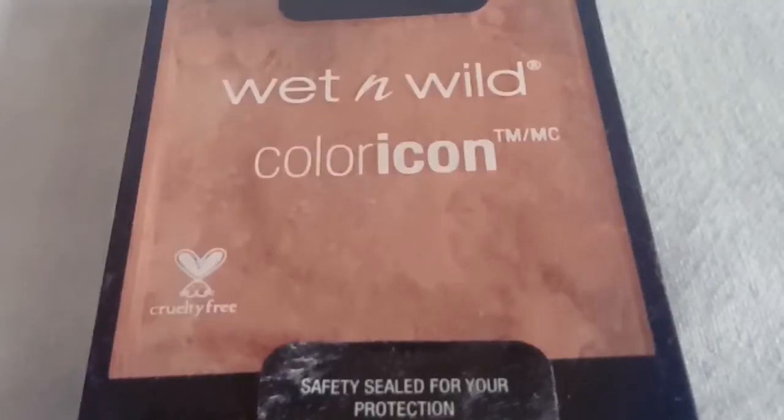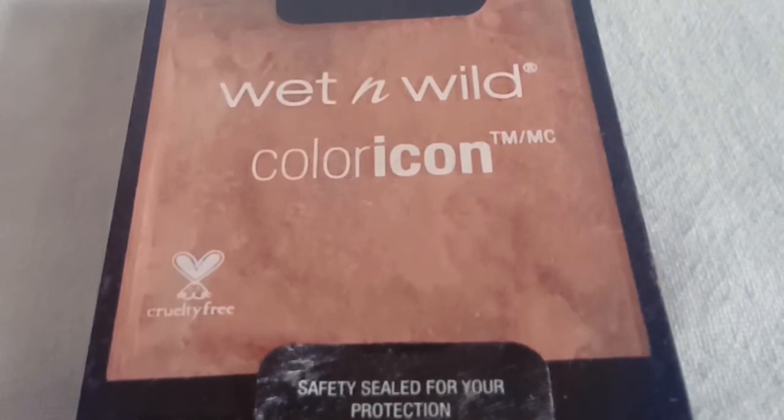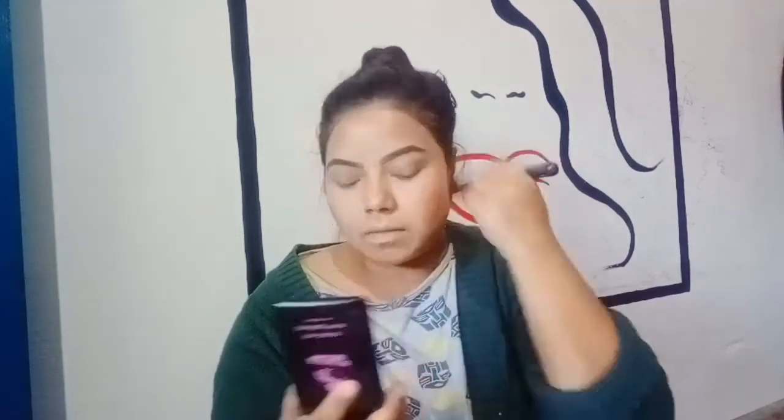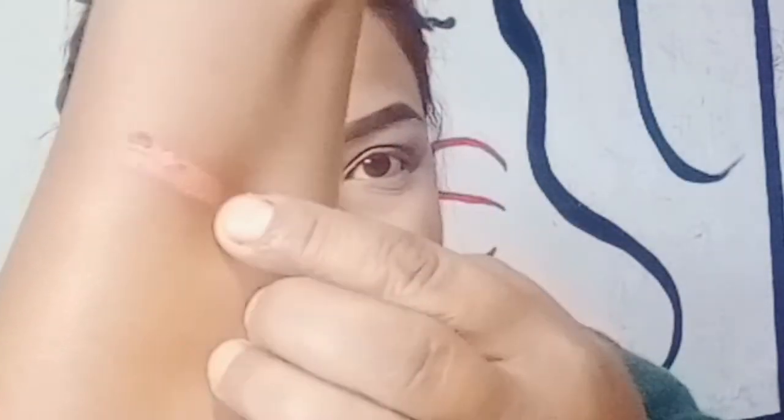So as I said, this is a video where I would be using all my favorite products, and this is my favorite blush from Wet n Wild, Color Icon, and the shade name is Mellow Wine. It is neither pink nor orange. It's somewhere in between, and it does not look like that blushy cheek and all. Like, this is the color it is. Like, the camera is not doing much justice, but it is very light orange, if you can understand what I mean.